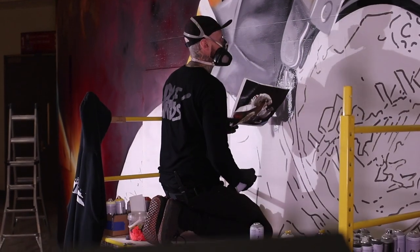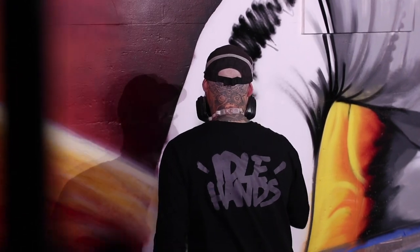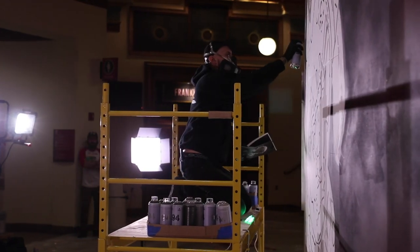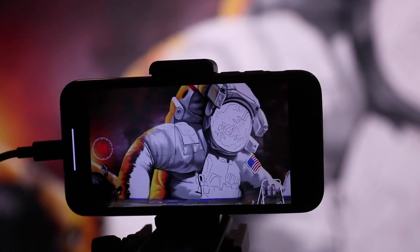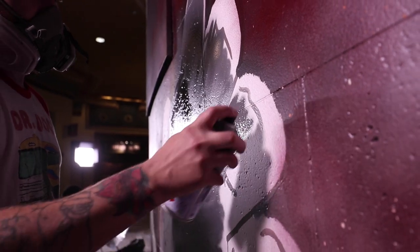Another part that was kind of difficult for me was the hours putting in. Used to painting during the day for the most part. Some nights, sometimes it gets dark, but having this be a night job definitely took me out of my element when it comes to painting, but it was still awesome.